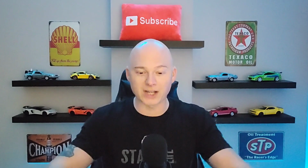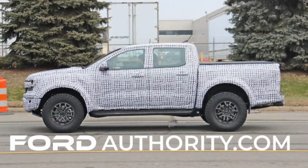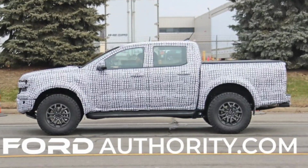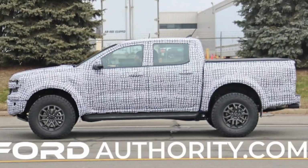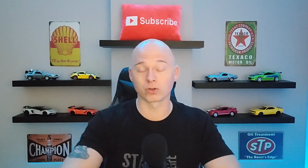Now I'm going to move on to the side profile picture we have here. Obviously, the silhouette or the side view of the Raptor hasn't changed a whole lot. Obviously, the fender flares are out a little bit more. The wheel wells are a little bit larger, and it just has a much more aggressive off-road look to it. But we have more interesting things to look at in the back of the truck.